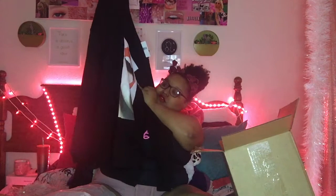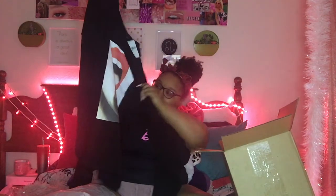For a moment, this is kind of like a graphic t-shirt, so it has a picture of a woman licking a sucker lollipop. So yeah, this is 3X. It's black, it's a sweatshirt because I wanted a couple of sweatshirts for work to wear.